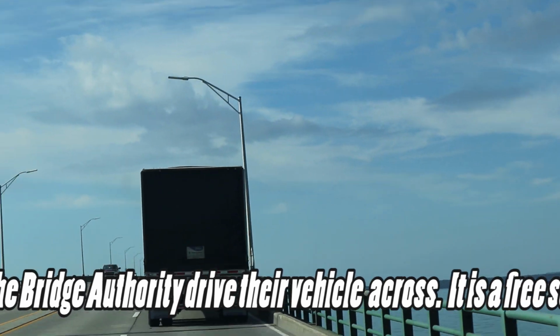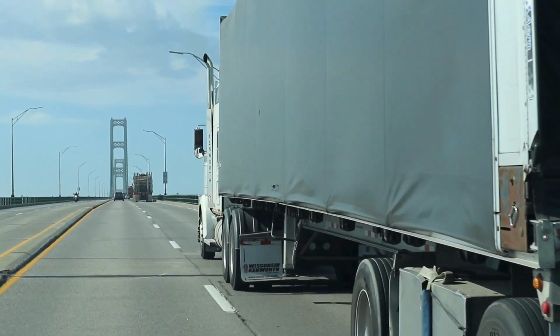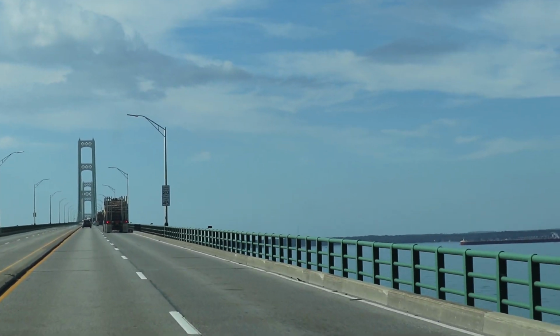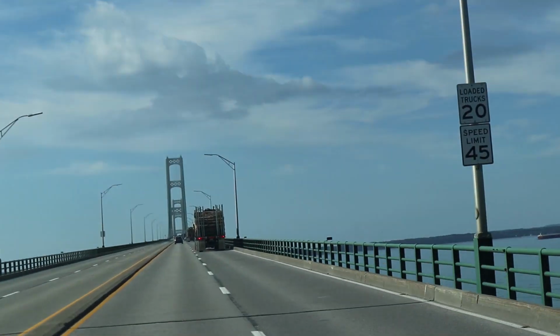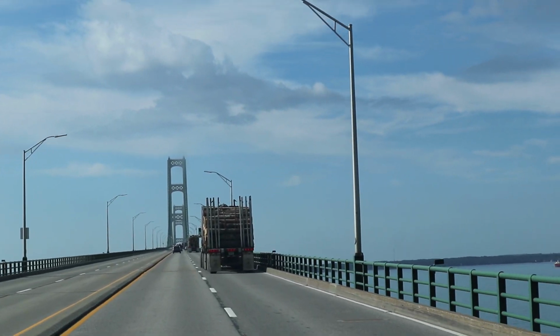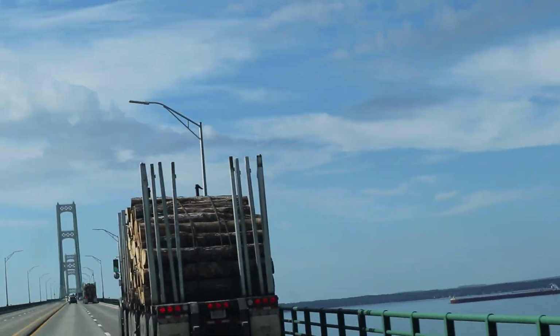Can you change lanes? Are you allowed to? I think I'm allowed to. I think the trucks have to stay in the right lane, though. That one also has his warning lights going, too. Some maritime traffic there. There's a big barge right there. Freighter, maybe.